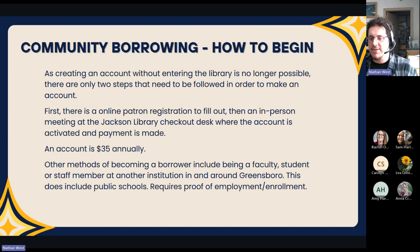You can get these borrowing privileges by showing proof of either your employment at the school or your enrollment at the school and then getting an account in much the same way. And teachers specifically in Guilford County, the school system here, and the other public school systems around Greensboro can get this access along with access to the Teaching Resource Center, which is over in the Education Building.